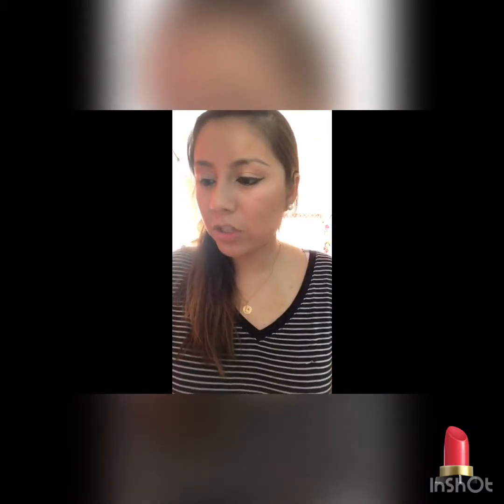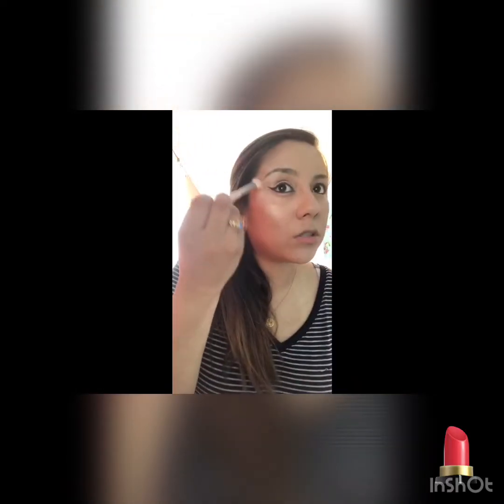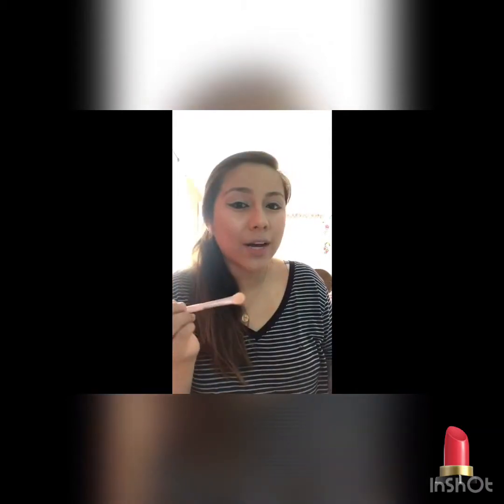Let's see if I can find a smaller brush. I really don't know where all my brushes go, so just bear with me. I'm going to use this brush, and I'm just going to apply that up here. Oh my goodness. Look at that, you guys. I think I actually put too much, but it's fine. Wow, this was only $2, and it's amazing. Are you guys not blind yet? No? Okay. Wow, this is so pretty.